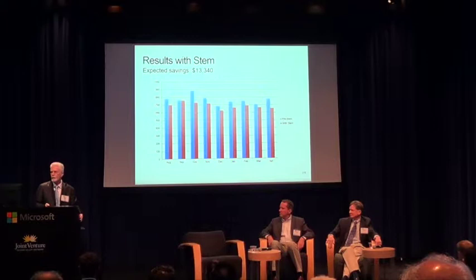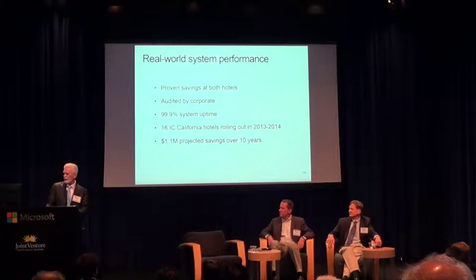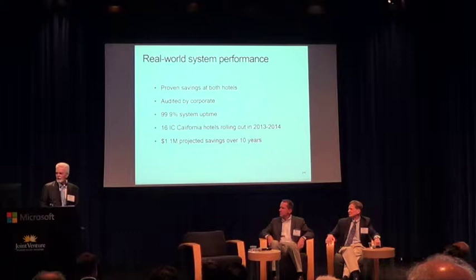We had pilot systems in place for a year, or actually just about 2 years, at both hotels, and we noted proven savings. We had our folks come in from Corbett. If it looks too good to be true, they believe it probably is. So they wanted to make sure we were doing our due diligence. So there were some pretty tough challenges by my boss and them.